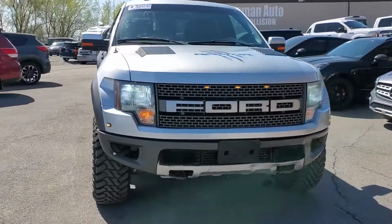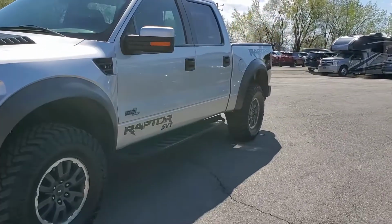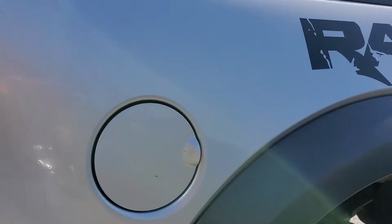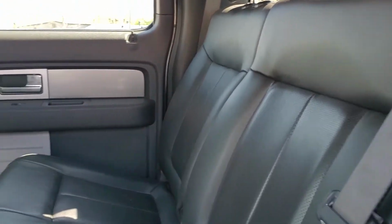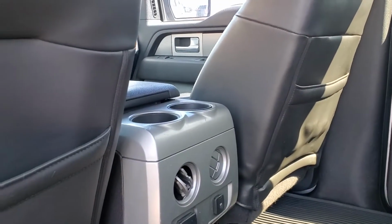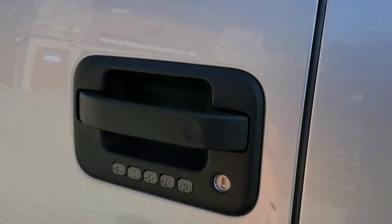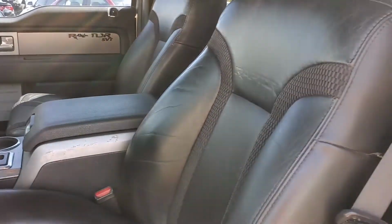This vehicle does have a clean CARFAX. It does have a black pinhole leather interior. It has a 110 volt outlet right there and a 12 volt power outlet. A ton of room in there. And this keypad, super handy. I use mine in my F-150 all the time.